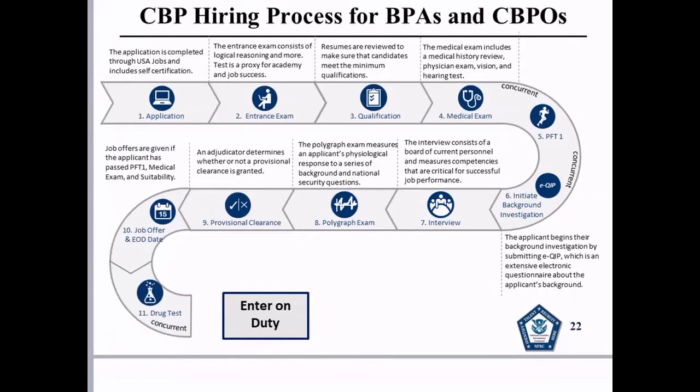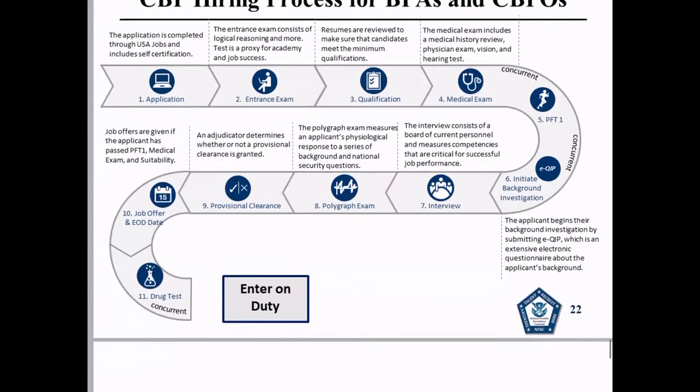Provisional clearance is where they're going to clear you. For customs, they're not really doing that anymore, but for Border Patrol, they are. What happens is that they provisionally clear you to move on to the job offer and the drug test before everything is finished. So if you have anything that does pop up though, you could still be kicked out of the process. So it's just a way to advance people. Customs is completing theirs 100%.